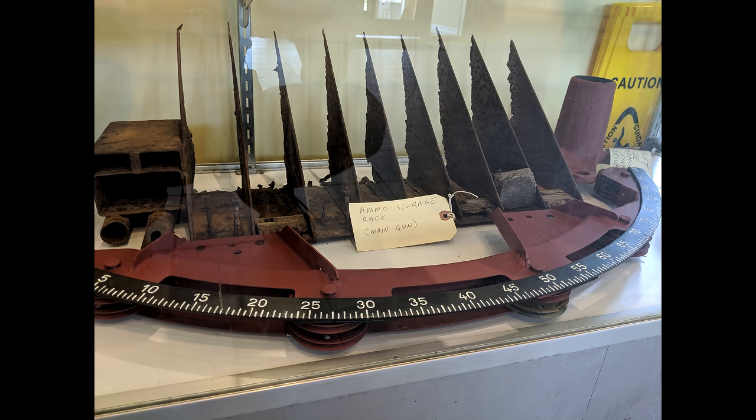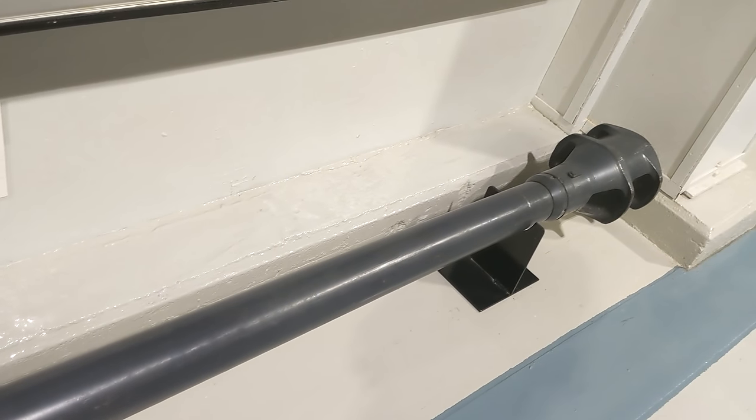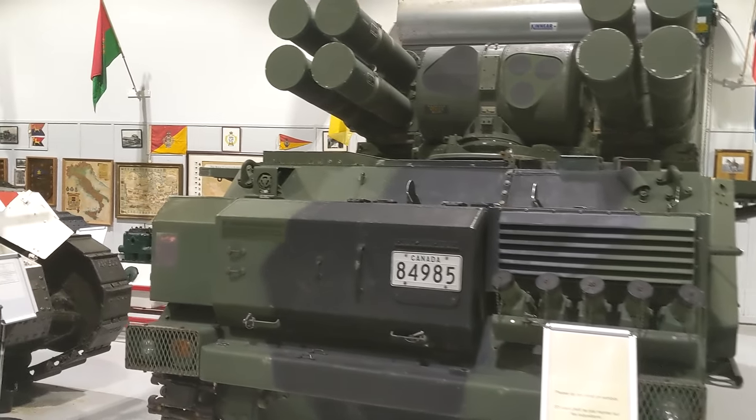This is from a trip I took up to Canada to visit Base Borden, which is a military museum on, obviously, the Borden military base in Canada, and they have quite a few rare and just really unique vehicles on display there. It's been so long that I don't really remember the specifics of what all these different vehicles are.